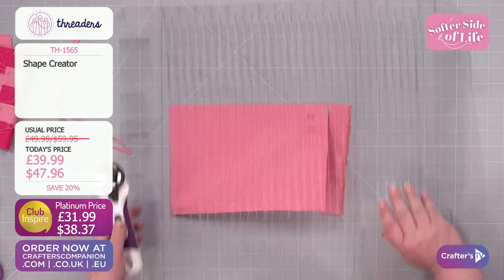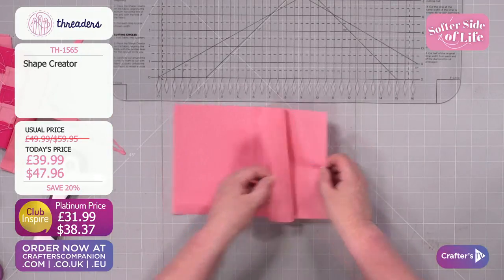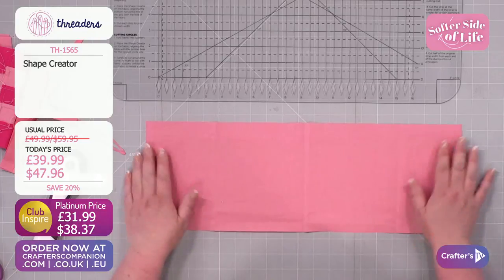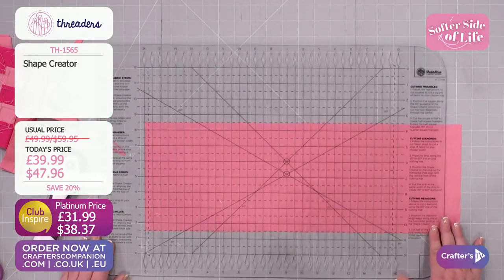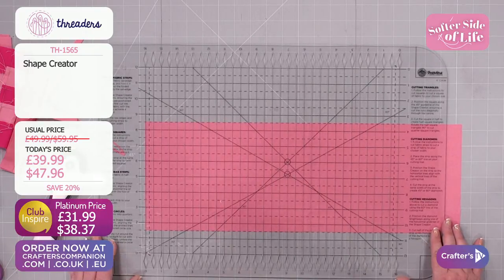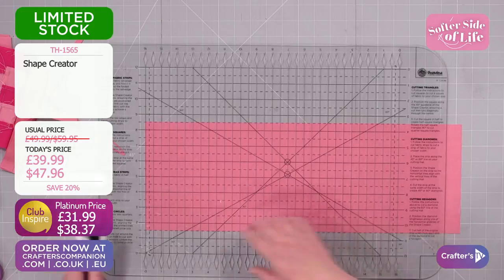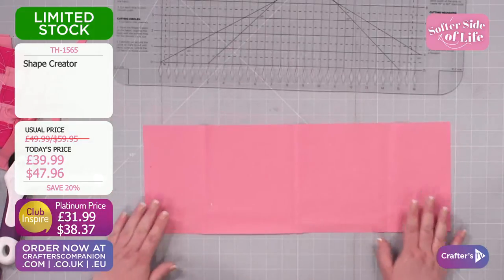Cut up. There we go. So I've got that off. So I know now this is 20, but I want 19.5. So again, I'm going to pop this back on, line it up. So I'm lining up there, and I'm just going to cut that, and I've cut off. So now I've got 19.5 inches.